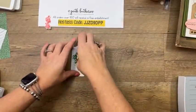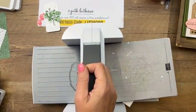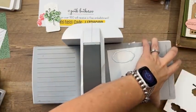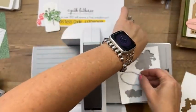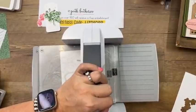Oh, you know what we forgot to do? We forgot to cut out that label. Let's do that real quick. Do I have any white paper left? Okay, let's cut that. This little label is so cute. Oh, look. Let's use this piece because that doesn't have an adhesive backing on it. This little stitched label I'm going to use a lot.